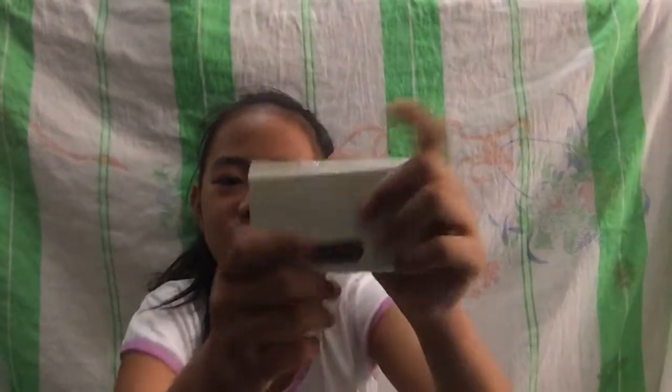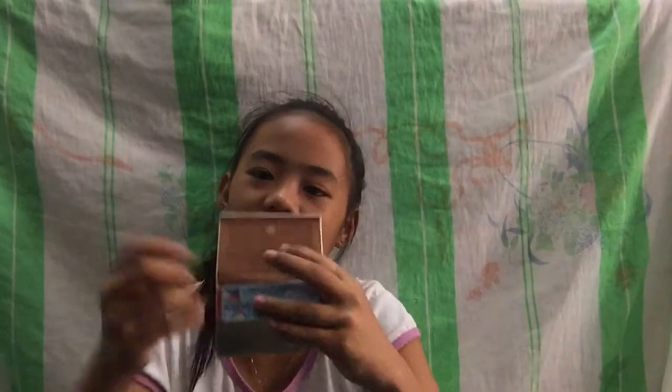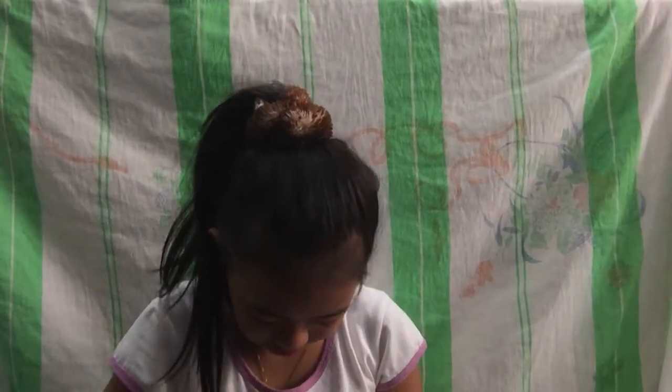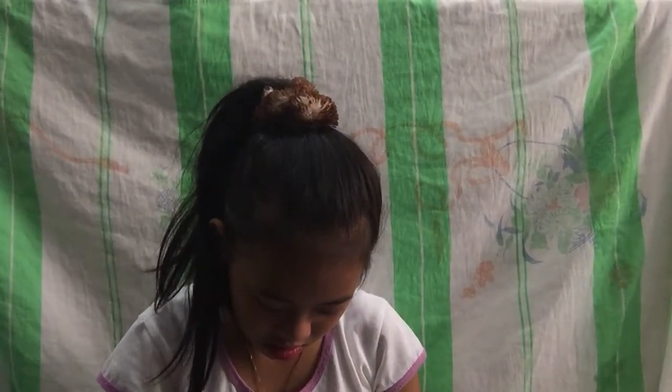Ayan. And last but not least, itong card holder. Kailangan ko muna ng power bank eh, kaya binili ko yung card holder, but it's okay. May mga card na siya. Tatanggalin ko lang yung mga card. O, diba? May pera pa. Joke lang. Ito, manipis lang siya na ganyan.